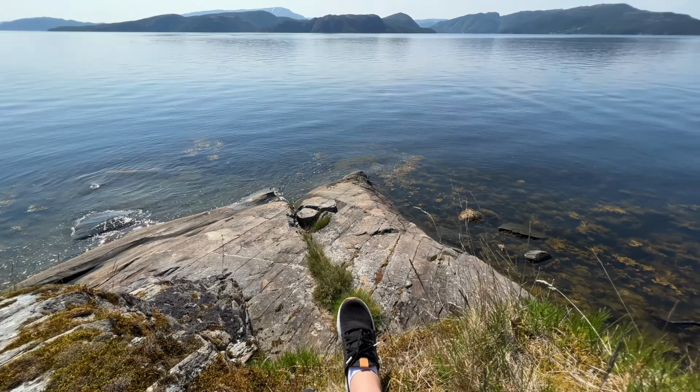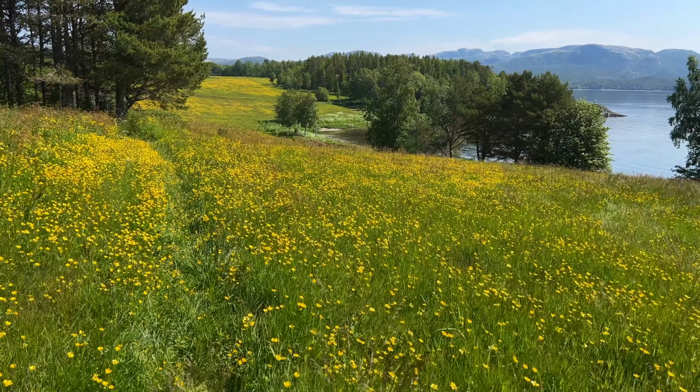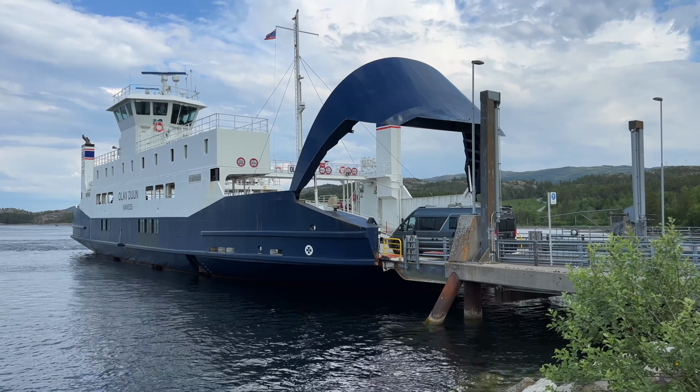We've gone to the beach a couple times, done a little bit of walking here and there. Very chill, very, very chill. We took a little road trip to Rørvik.